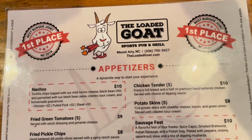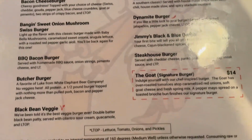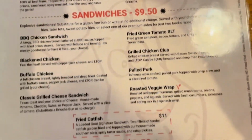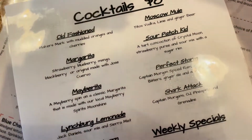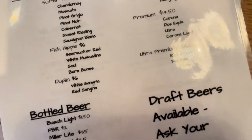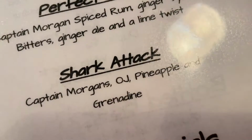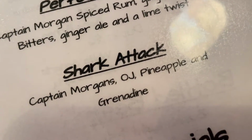So here's a quick look at the menu and what they have to offer, starting with the appetizers to the burgers and much more. Also, here's a quick look at their cocktails. And on the other side, we do have wine and beer buckets, as well as just their draft and bottled beers. And funny enough, we have a shark attack. That is the nickname of the ocean attack that's actually at Universal, so shout out to those guys.